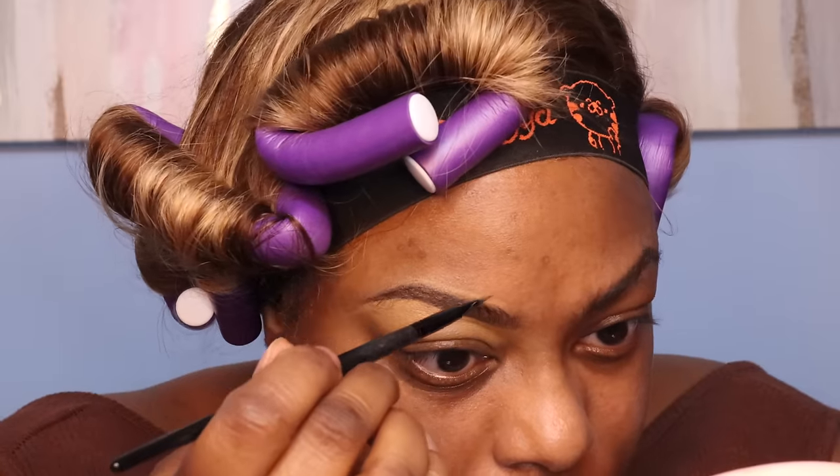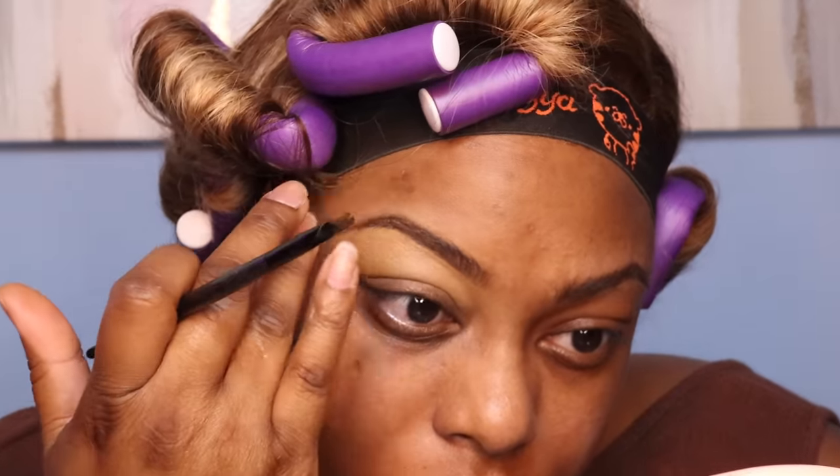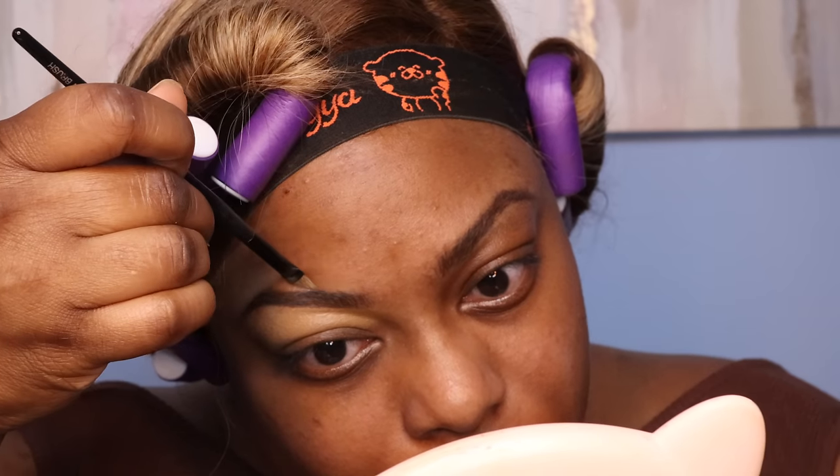We're just using the same angle brush that we used before to carve out the top part of our brow. I prefer the halo brow effect, but I just like to make sure it's blended out and make sure the lines are pretty laid. Sharp, honey. Look how good it looks.